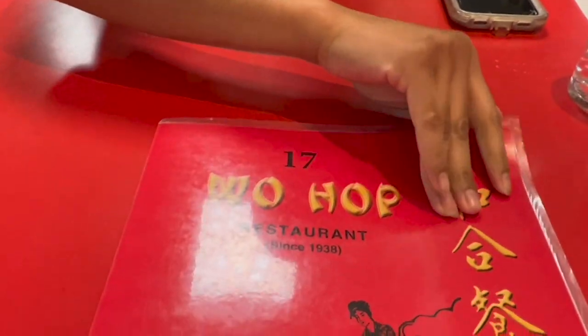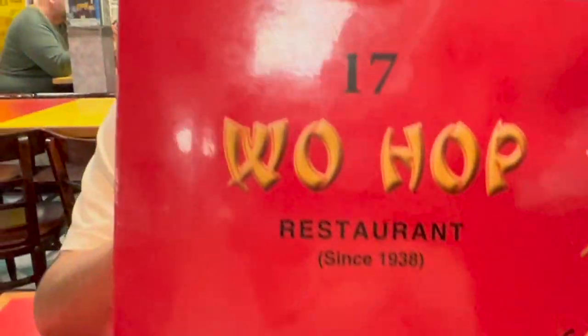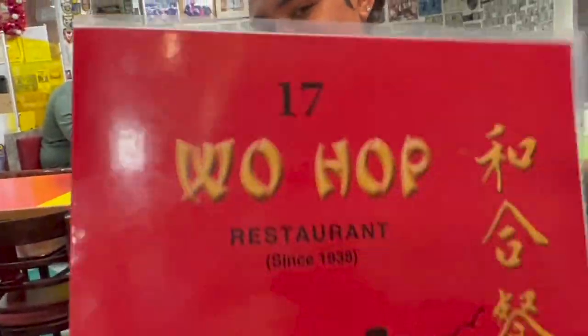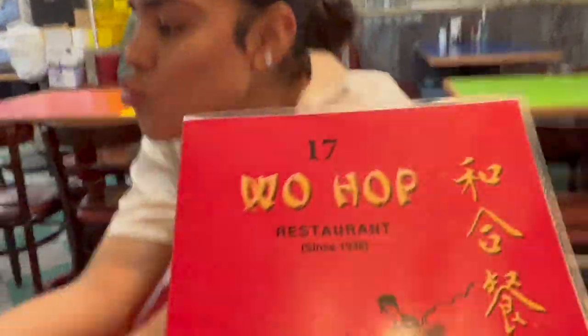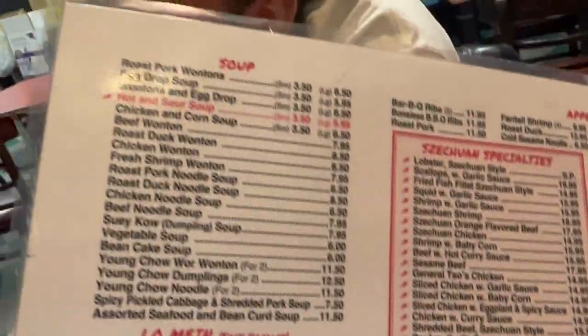And this is the menu, guys. This is located at 17 Mott Street. The lo mein looks so good too. 17 Wohab. There's Chelsea, the Wohab girl, and this is their menu, guys. They have such great stuff.